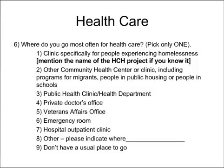Another thing to look at here is what we have in brackets. We're talking about the HCH project, the Healthcare for the Homeless project. Most folks are probably going to know what that is, but you may not. So part of this training and in preparing to do these surveys, it will be helpful for you to make sure that you know that. What is the name of the Healthcare for the Homeless project in your community? Dan and I will also connect with you and make sure that you're aware of that. It's also going to be important here to read off all of the possible answers for this question.